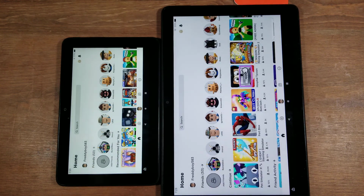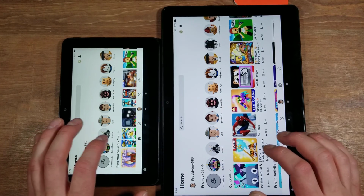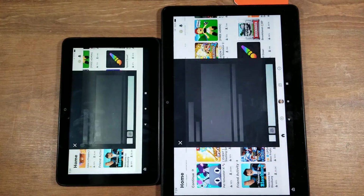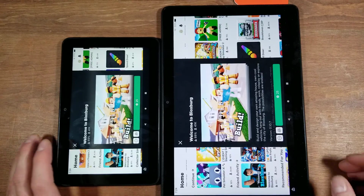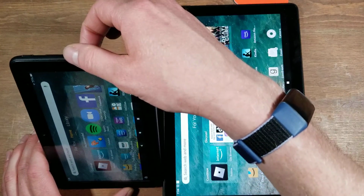What's really cool about the Fire OS 8 is this actually has a built-in screen recorder on it. This does not. And if you guys have tried using, this thing actually loads in Roblox really fast. It's amazing. But if you guys have tried using a screen recorder on a Fire device, you'll know it's kind of wonky. So we'll have to see how the built-in one does. So Roblox actually loads in pretty fast on both of these.